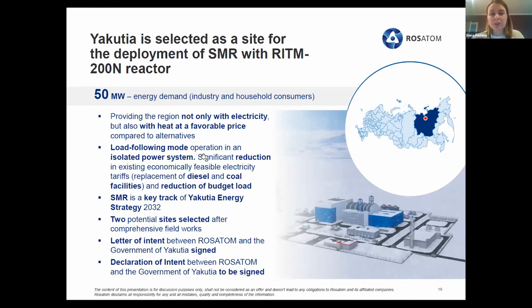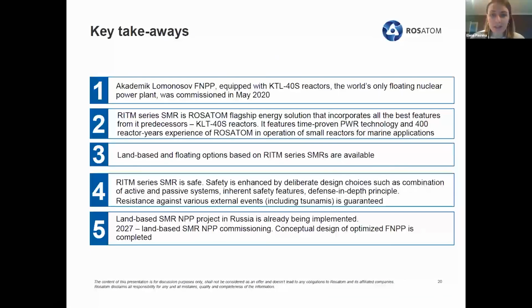Finishing this talk, I would like to leave you with the major ideas that I spoke about. Rosatom launched and commissioned the Akademik Lomonosov floating nuclear power plant in Russia, equipped with 2 SMRs of KLT-40S type. It is successfully operating. Rosatom is developing the RITM series SMRs for both land-based and floating locations. This technology is safe, and the safety is enhanced by the safety systems and design choices, and active and passive safety systems. And we are currently focused on the first of a kind project of the land-based nuclear power plant with SMRs in Russia.